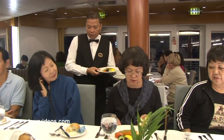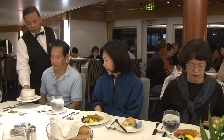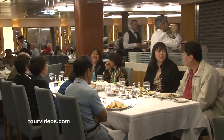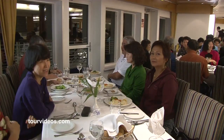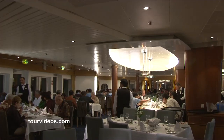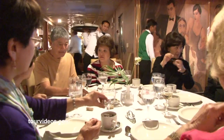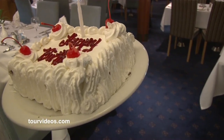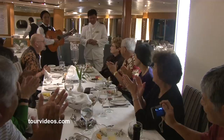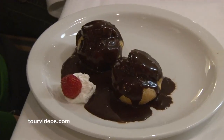And soon enough, dinner arrives. We're enjoying ourselves with lovely dinner service here with waiter service, some mozzarella cheese balls, and it's a full-on 4-course meal. Nice to be waited on. Good foods, as much as you want to eat. A variety on the menu that you can pick from. They even have Pacific Rim cuisine. And somebody's having a birthday. And all sorts of desserts to follow the meal.